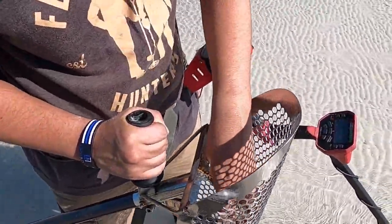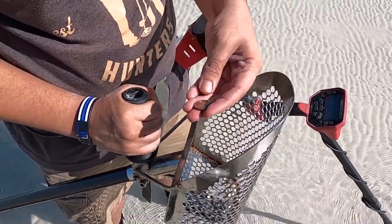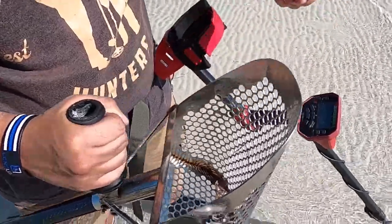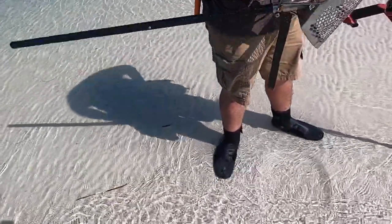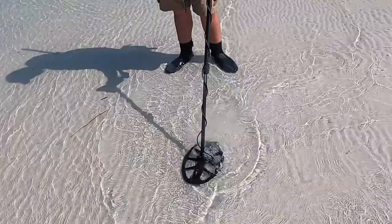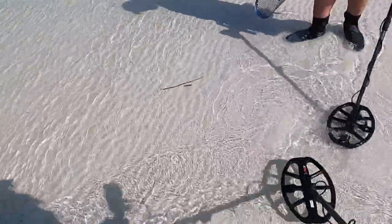Good job. Getting a little crusty, but it stopped. We got it just in time. Ooh, it's turning green. Yep. All right. Check the area for some more signals. Yeah. That was a good bunch of coins there. That's it? Take a step back and check the area. All right, good job.